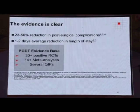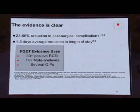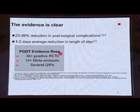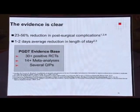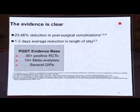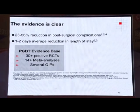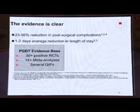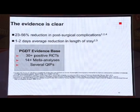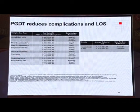There are n numbers of articles which have shown nearly 30 to 60% reduction in post-surgical complications if we take our patients through perioperative protocol-based goal-directed therapies. And there are a lot of articles, RCTs and meta-analyses, which have shown that if you target the goal customized to the patient, then definitely we can take the patient as close as possible to the physiology. Now, how to do that?